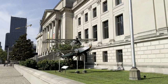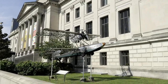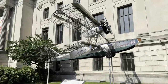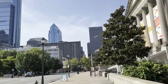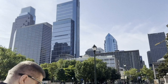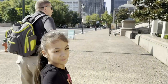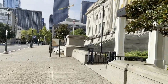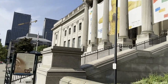So we're here now in Franklin Institute Museum. And outside, there's an aircraft here. And look how pretty it is outside. My husband and Mika. Hi everyone. And that's the outside of the museum.